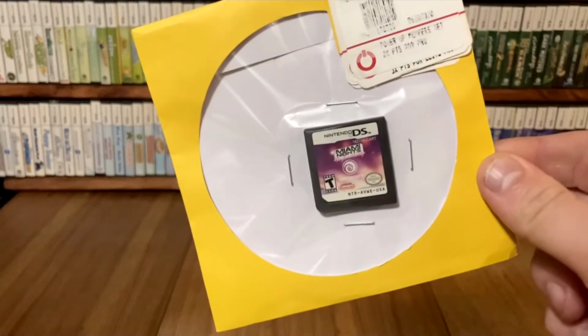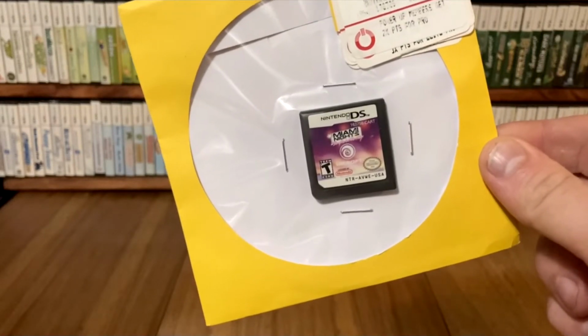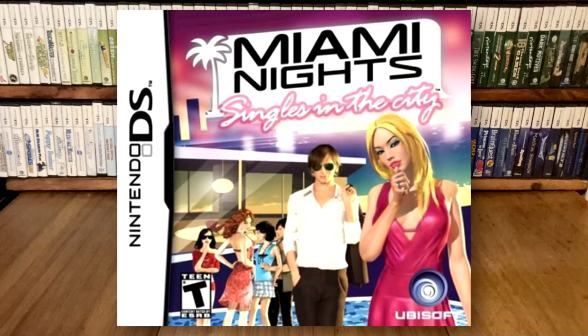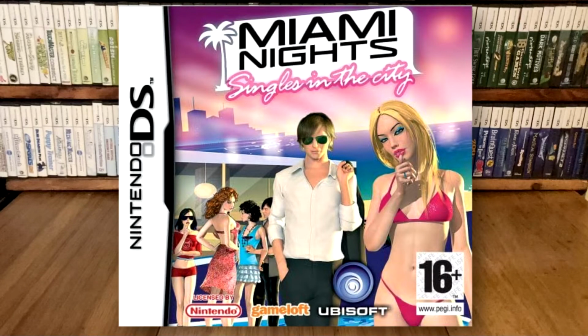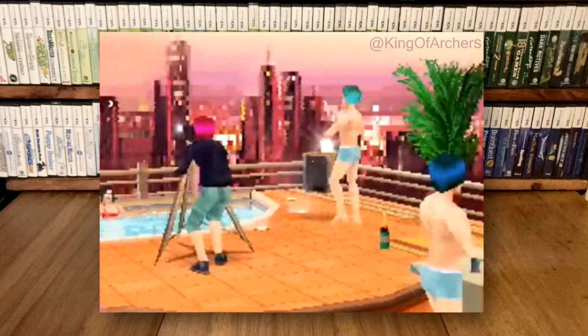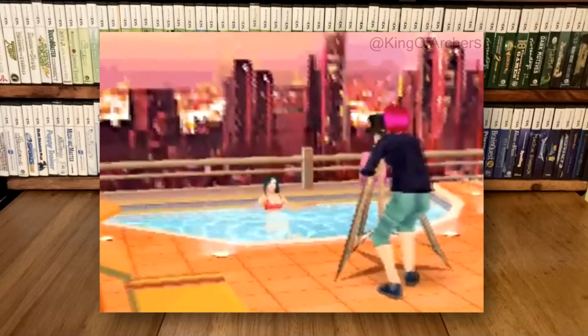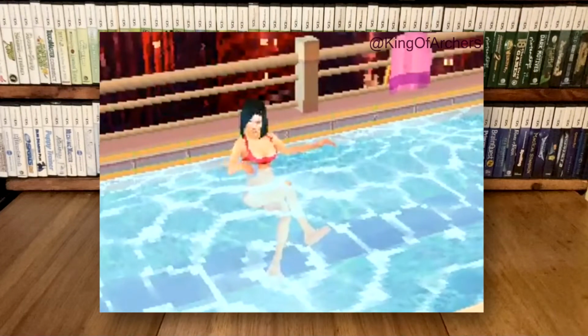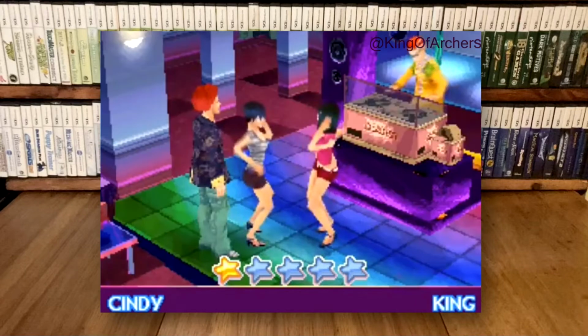Miami Nights is a dating simulator that takes place in Miami. It's basically Ubisoft's answer to the Sims franchise. The US cover is pretty modest, but you can see on the European cover they totally wanted to market this game as the sexy Sims. Also, any DS game that takes place in a city that Will Smith has a song about is gonna be worth playing. Miami, South Beach, bringing the heat.